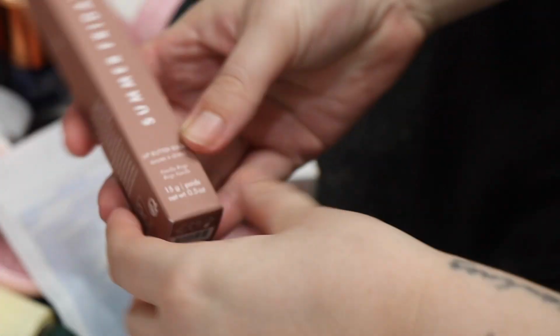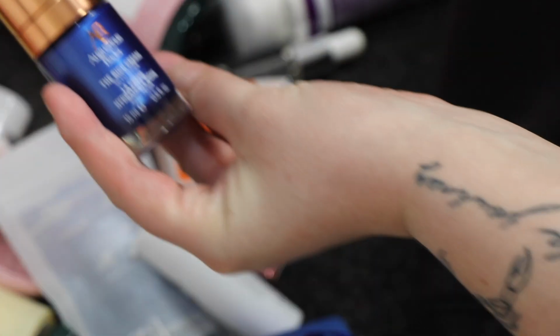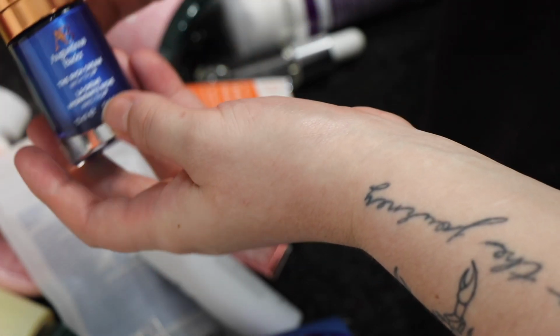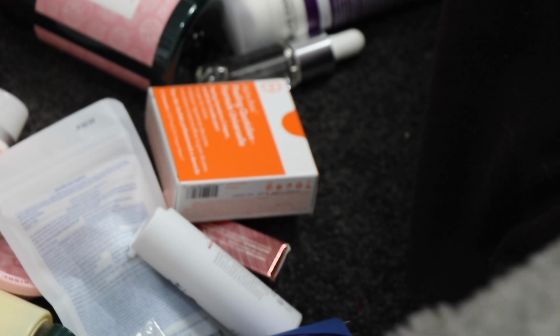Okay, what is this? This is the Summer Fridays Lip Butter Balm in Vanilla Beige, which I will be keeping. This is the Augustinus, I still don't know how to say the name, but the Rich Cream, which I think I'm honestly going to pass along because I know this stuff is so expensive. So even if I love it, I'm probably never ever going to buy it. So I'll pass it along.